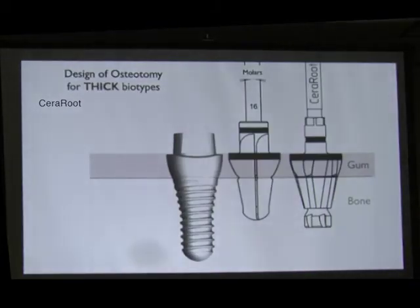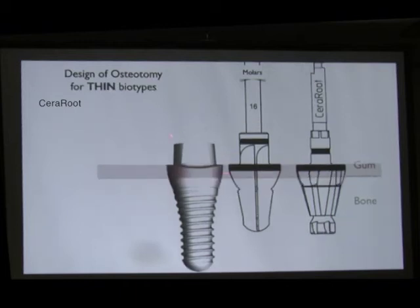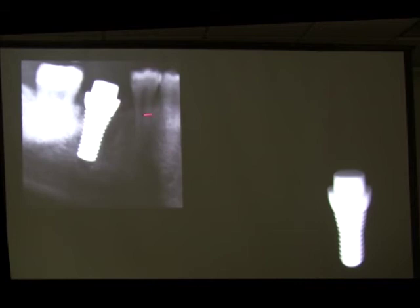So this is an explanation to show you in thick biotypes how the osteotomy looks. It's not always this type of thickness, so it doesn't mean that in thick biotypes you have to stop your countersink at this level. It's just that this is a design made for the countersink, for thick biotypes and for thin biotypes. So for thin biotypes, we put the countersink deeper into the bone, so part of the bone is in contact with the transgingival portion, so we don't end up having too much shoulder of implant coming out through the gum. And this is the same case that we were seeing before.